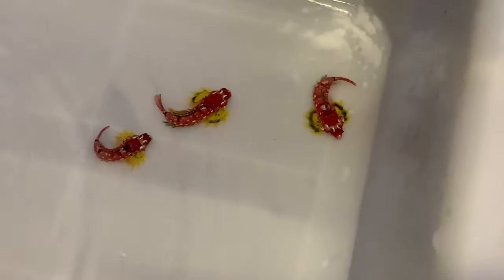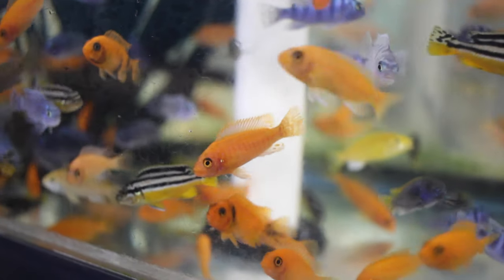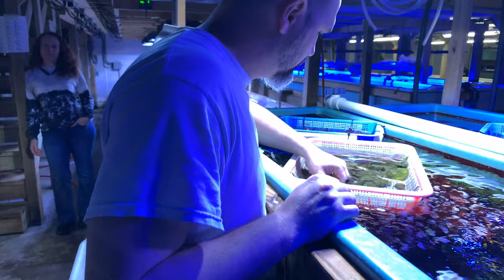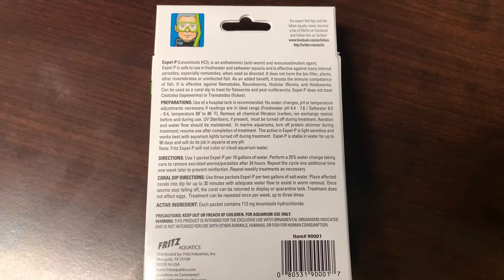Expel-P is a first of its kind in the marine and freshwater industry. It is levamisole-based, which is a dewormer. It is great for parasites such as worms and wasting. It can also be used as a coral dip. In fact, there is coral dip directions on the back. 3 packets per every 2 gallons.